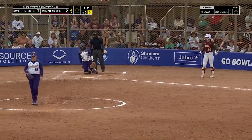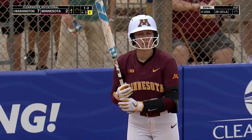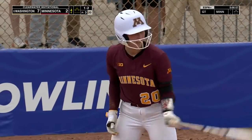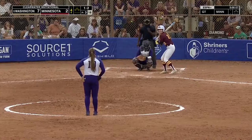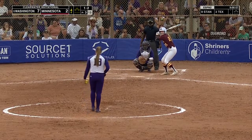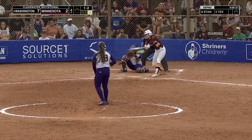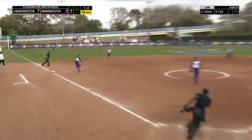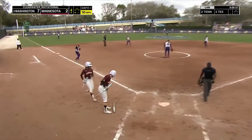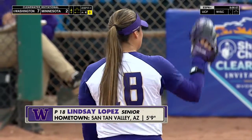Last time up, hitting into a double play. Lopez, a senior from San Tan Valley, Arizona, high school at Apache Butte, was previously at Arizona State. Over to third, playing off the bat, gets a little bit of leverage, makes the throw. Fiedler for the out.